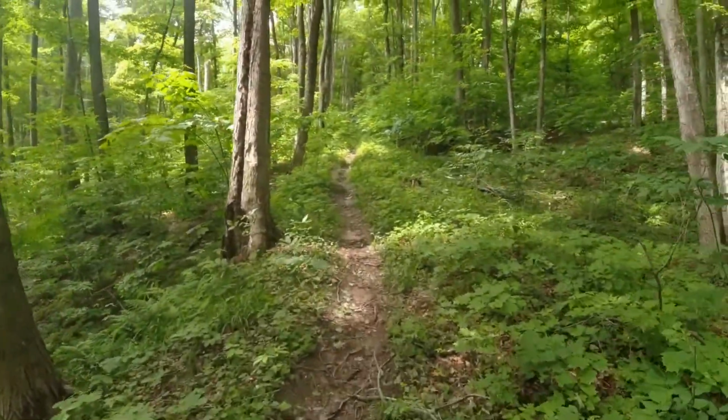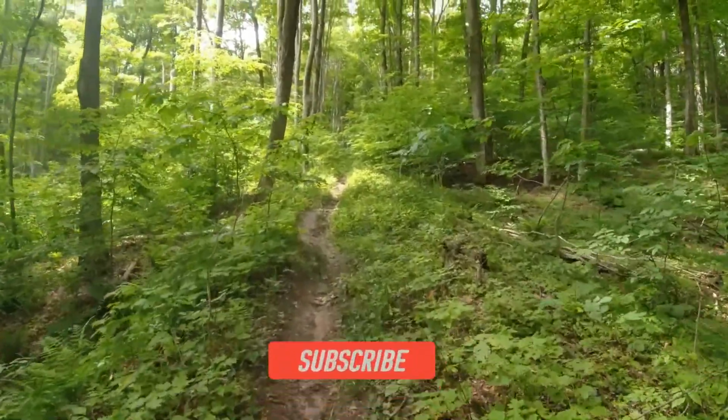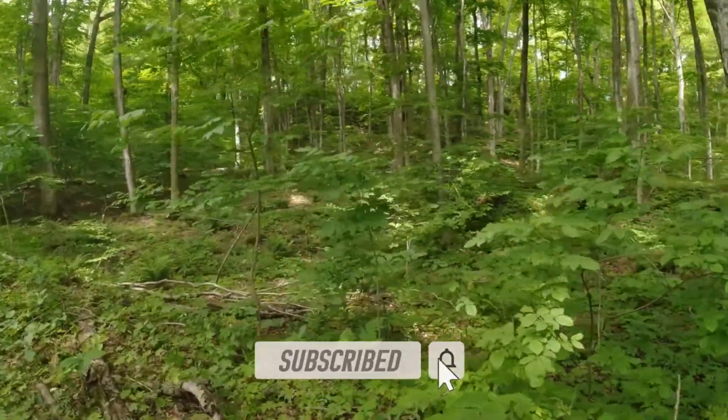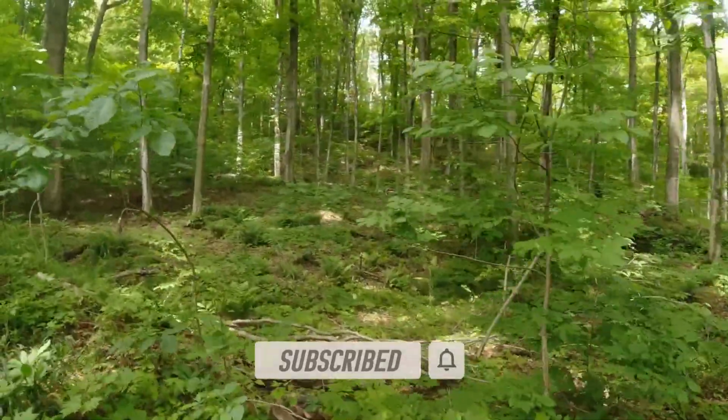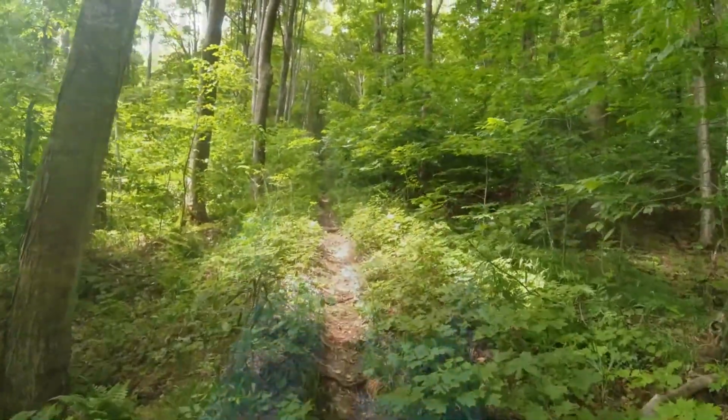Yeah, we still got some elevation to go yet. We're about 3/4 of the way up to the high point. I'll probably break for a little bit of lunch after that, and then continue on to our final destination.